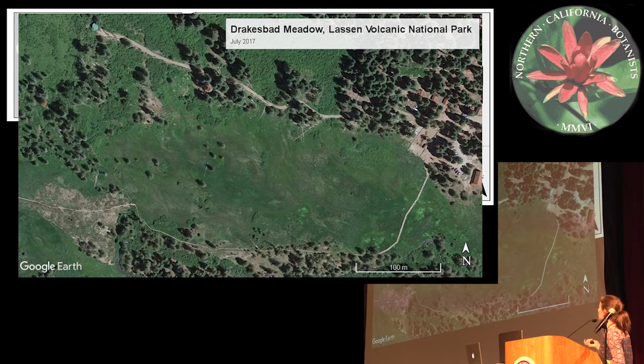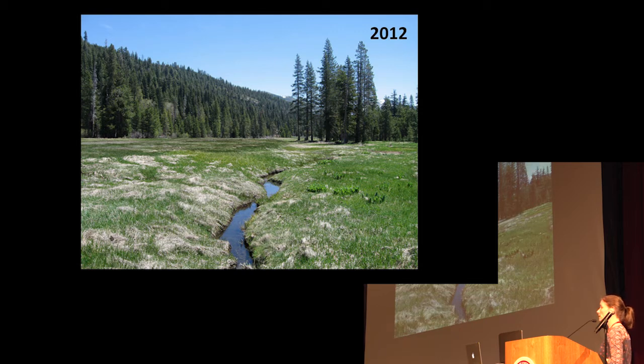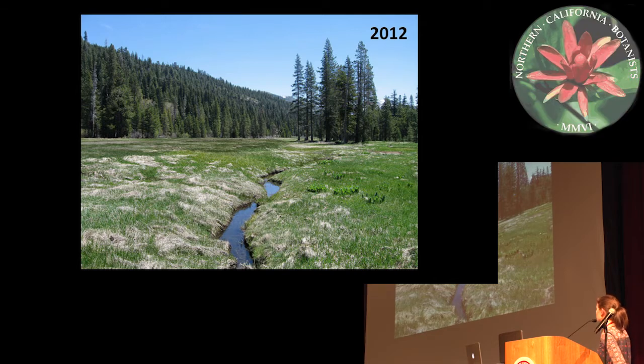Historically, the water would flow as sheet flow through the meadow, but with the irrigation ditches that were present, that was no longer happening. And even though grazing stopped in 1958 when the park acquired the land, there were still remnants of the historic grazing. So there's one of the incised ditches that you can see.